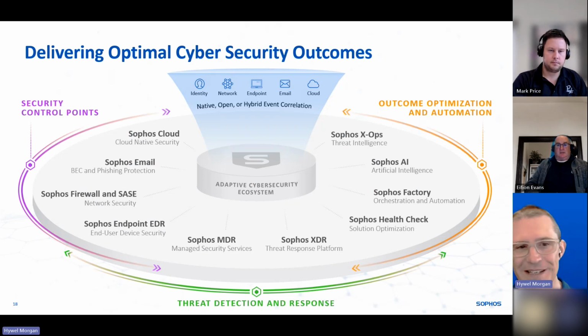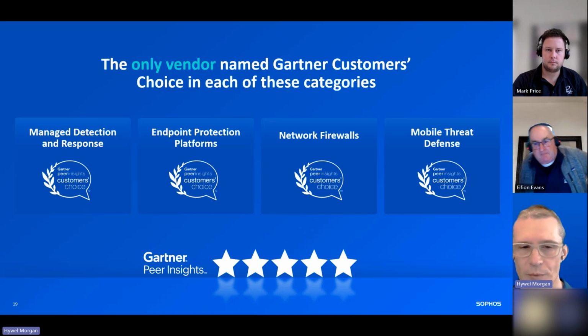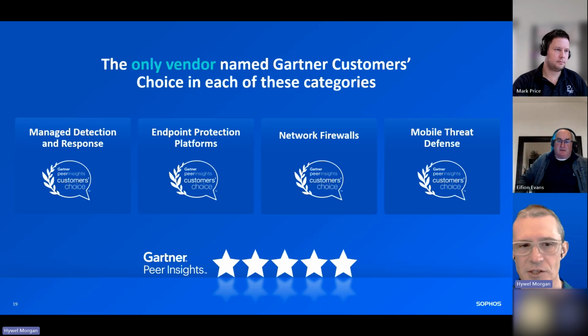I know we're short on time today, but if we think of what I was talking about earlier, on the left-hand side, we have the protection layers, and then Sophos MDR and Sophos XDR are our detection and response layers. All of these backed up by our threat intelligence, artificial intelligence, and other services that are powering these solutions. And these solutions themselves, MDR, endpoint protection, network firewalls, mobile threat defense, are all Gartner's Customers Choice.